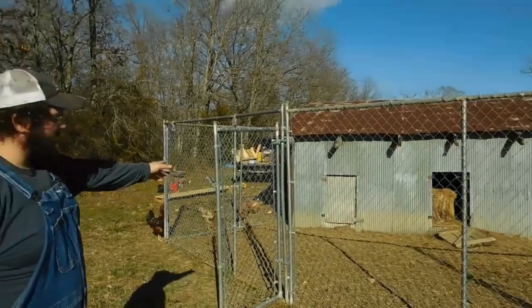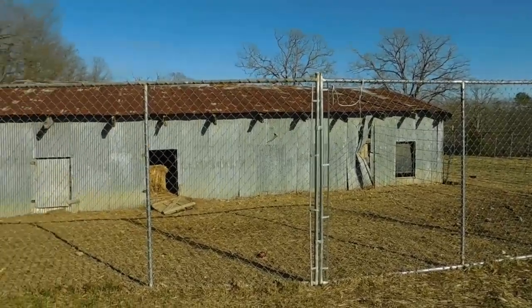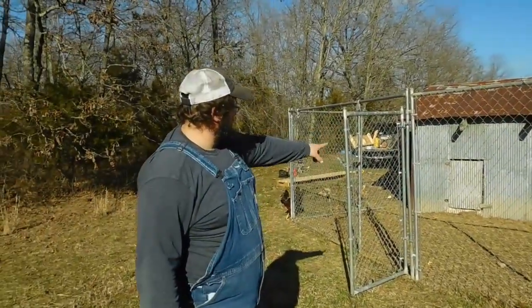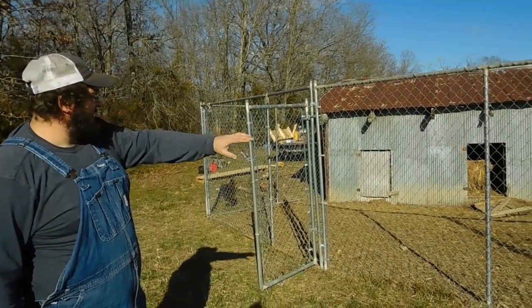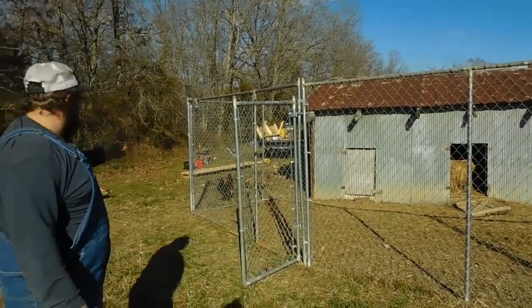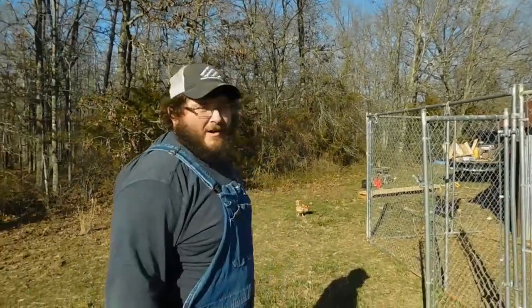And then we got the outside pen out here. We're going to make it bigger eventually. I'm going to put two doors on hinges, that way they can go in and out there. And then our pen is going to come straight out later on, and it's going to go back that way where the truck's sitting now.